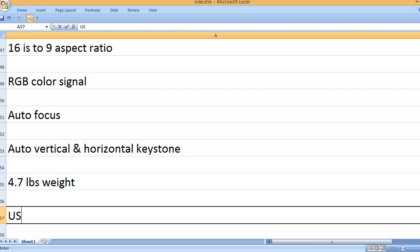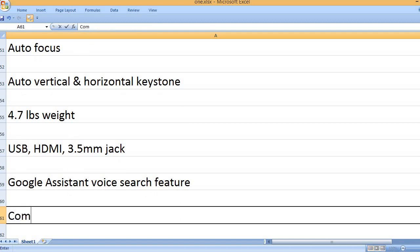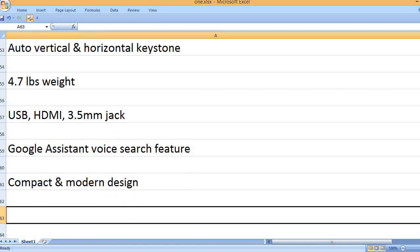4.7 pounds weight. USB, HDMI, 3.5 mm jack. Google Assistant voice search feature. Compact and modern design.